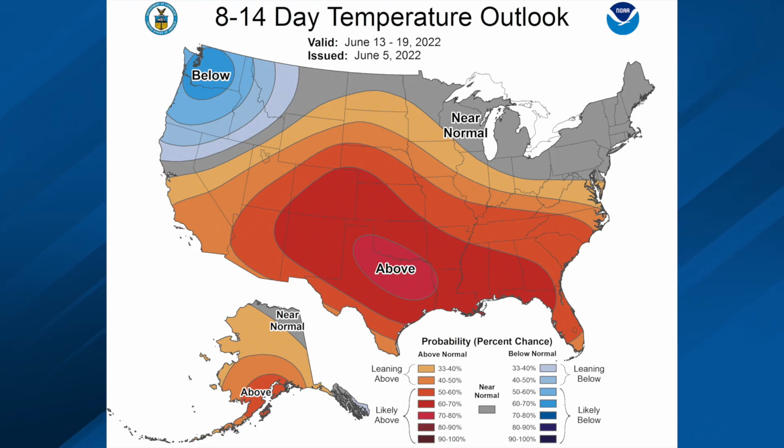And the 8 to 14-day outlook. This is for June 13th through June 19th. Cranking up the heat levels down here. Temperatures will likely be above average. That old hot summer weather is just around the corner.